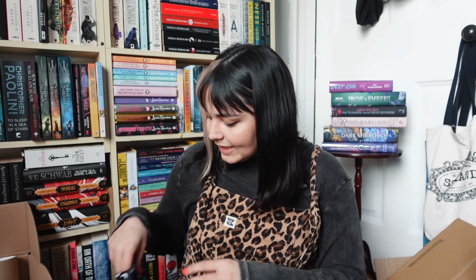I do feel like this is quite a sparse Illumicrate box. Like half of this was paper when I opened it, and the items are not the most high value this month. It does say on the spoiler card though that next month there is one of their ceramic book pots, which are a little bit more high value.